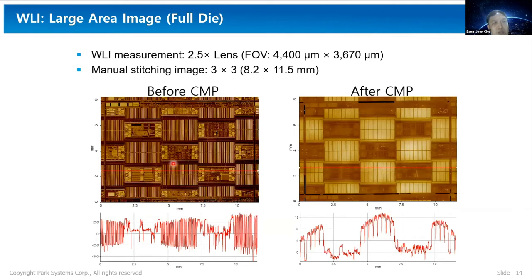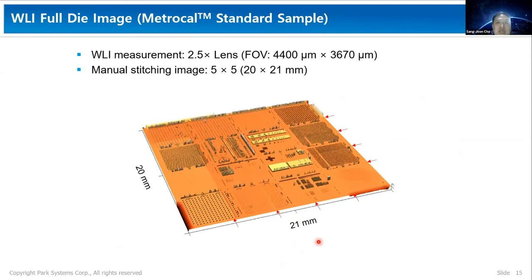WRI can also be used to monitor CMP processes, chemical mechanical polishing processes, in large areas. This is about an 8 millimeter by 12 millimeter image. As I emphasized before, WRI on the solid platform with ultra low noise floor gives us few nanometer resolution in Z-axis in WRI images. So after CMP, you can see just a few nanometer changes on the images. With a stitching process, WRI enables us to image full die 3D mapping.